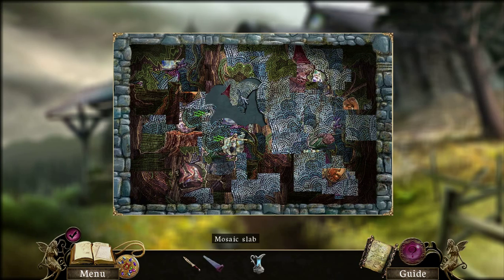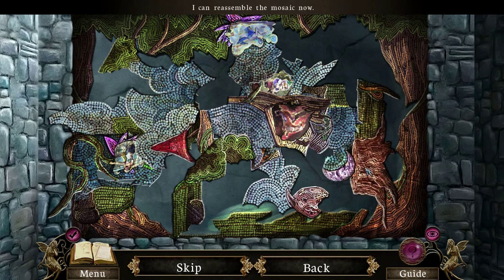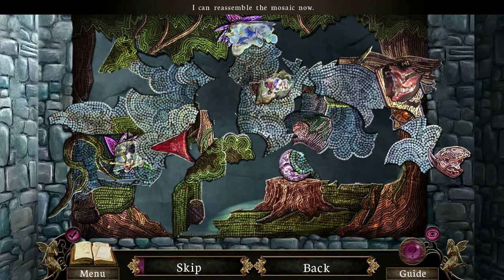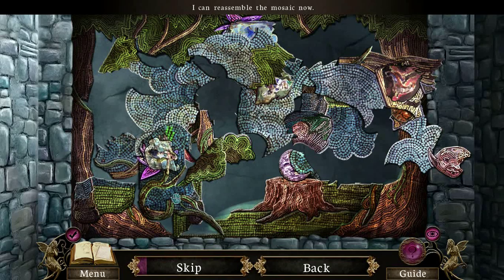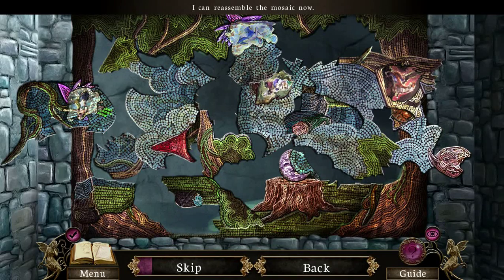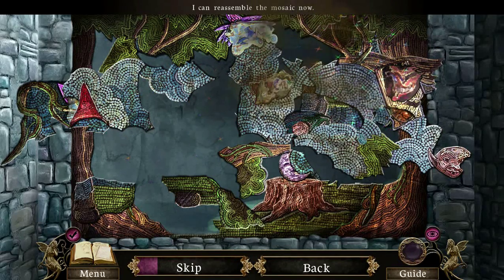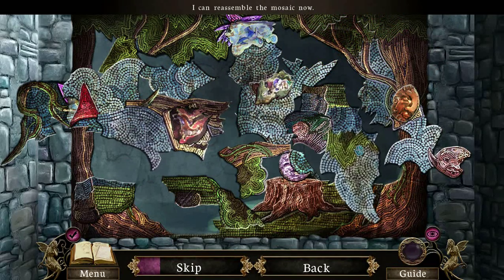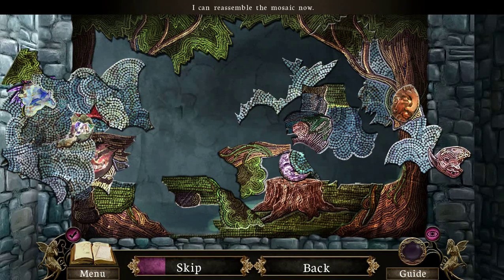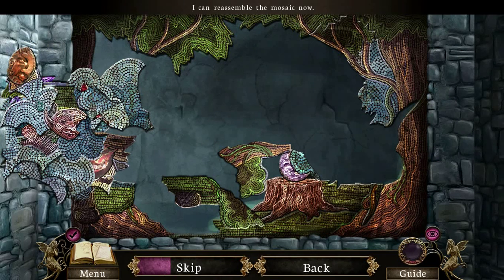So mosaic here, obviously, for a jigsaw puzzle. I haven't seen one of those in a while. Oh man, this is tough. I've got so many things on screen, I can't actually see what I'm doing. Okay, let's move some of these things around. Yeah, maybe just use a hint there to help out just a tad. Maybe if I move most of these things to the left? Yeah, that might help. Okay.